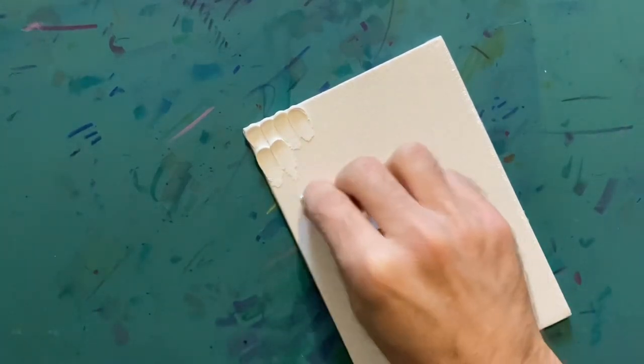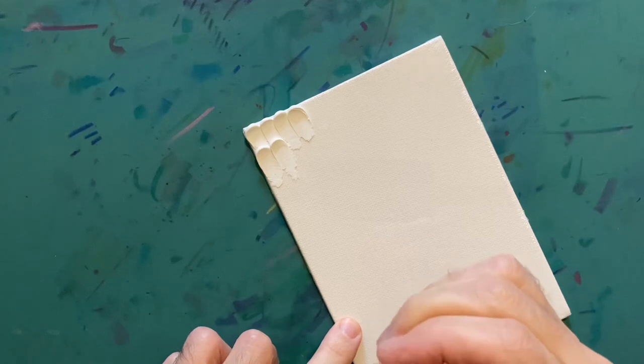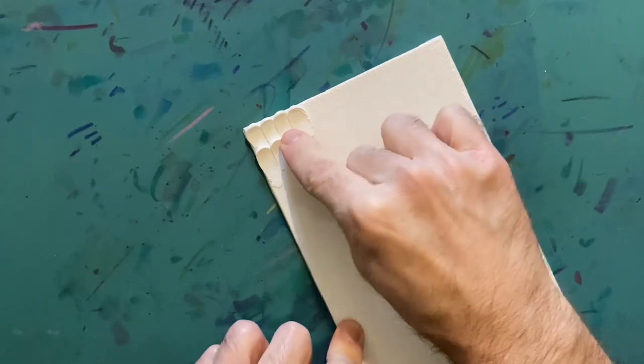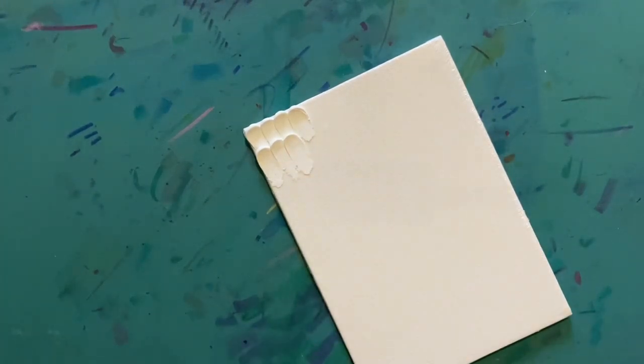So you could take your time and cover this whole little canvas. The painting that we're trying to show was 8 inches by 8 inches. So this one's a little bit smaller and that sold for over $500. So this is the way you could do it. I'm just showing you guys a quick example.